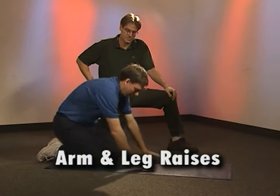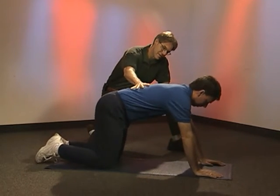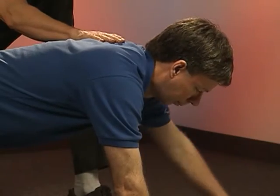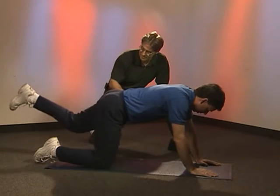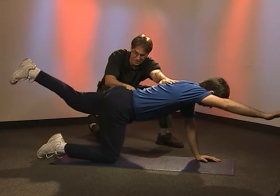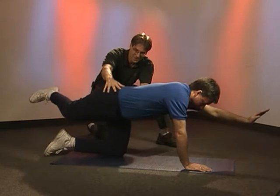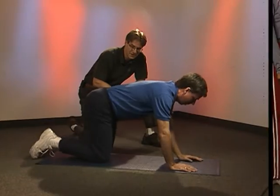Arm and leg raises. Place your hands and knees on the floor, creating a stable base with your hands under your shoulders and your knees under your hips. Keeping your neck and back in line, raise and lower each arm and leg one at a time and hold briefly. Straighten your leg as you raise it. Now, raise your right arm and left leg at the same time. Repeat again, this time raising the left arm and right leg at the same time, making sure to keep your body from twisting. Do 10 repetitions on each side.